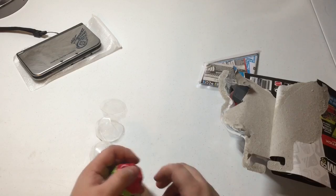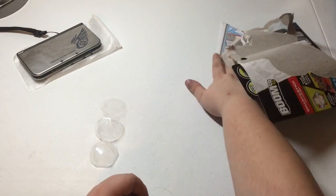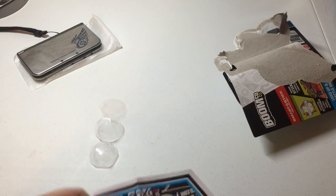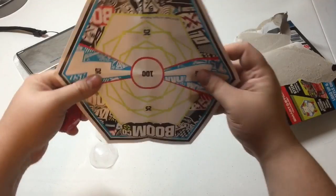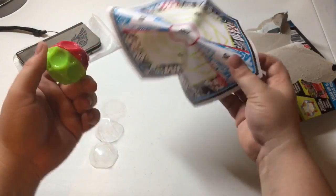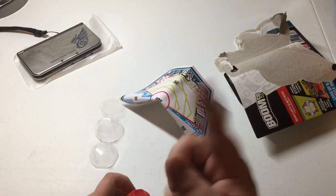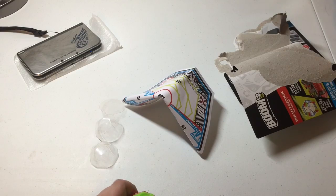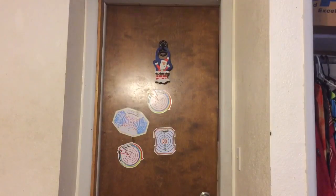How well do they stick to the targets? Well, if I open this one up, get us kind of the target there, and very well is the answer to that question. I'm going to cut to my door because I have a couple of smart stick targets stuck on there, and we'll see how well these stick. Back in a bit. Alrighty, you can see my small selection of targets up there, and I'm going to take a toss here and see if we can't get them to stick.